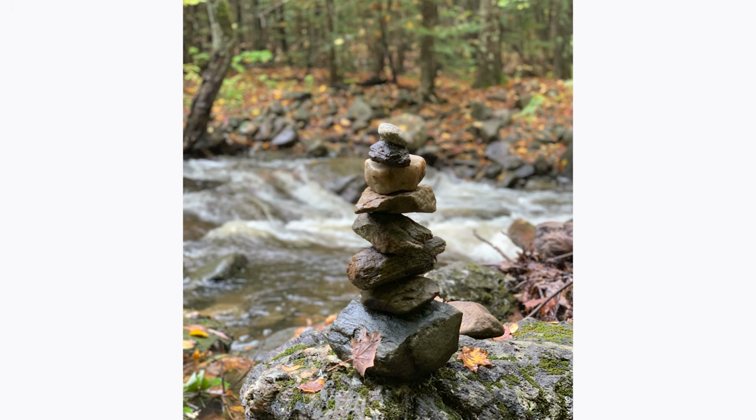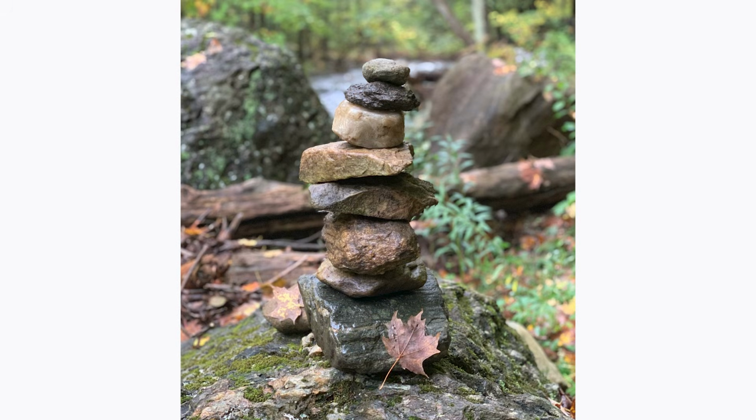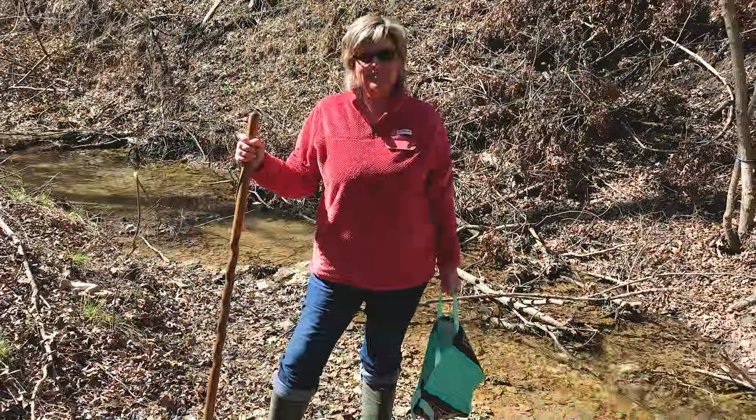I was very impressed with the delicate balance of each rock. Someone had worked hard to construct this sculpture. Yeah, that's what it was, a sculpture.